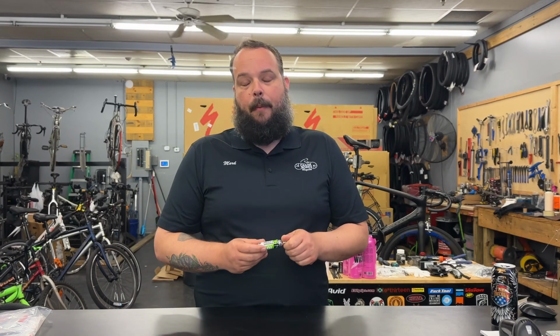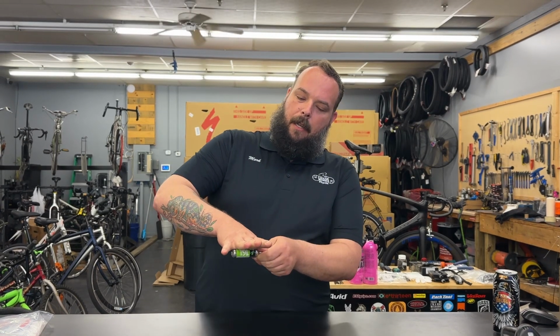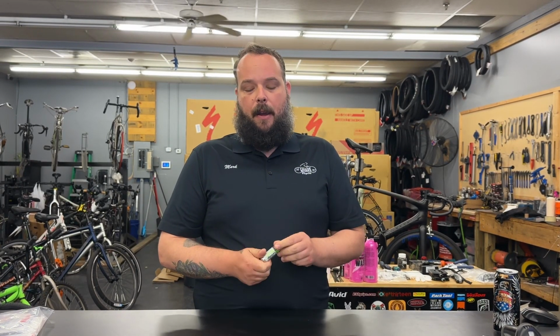A couple of things are going to happen when you use CO2. The gas is going to leave this at a pretty rapid rate, and this is going to get really, really cold. Some people freak out. It'll stick to your hand. You know, it'll get stuck there. If you wear gloves, you won't even feel it. Some pumps come with a little sleeve that slides over so it doesn't bother your hands.